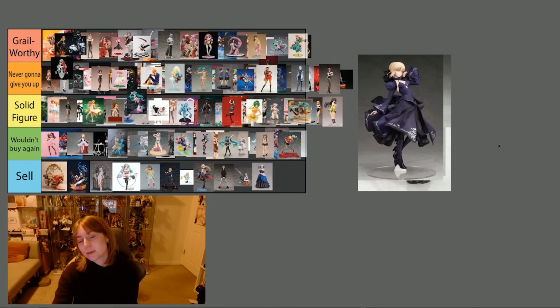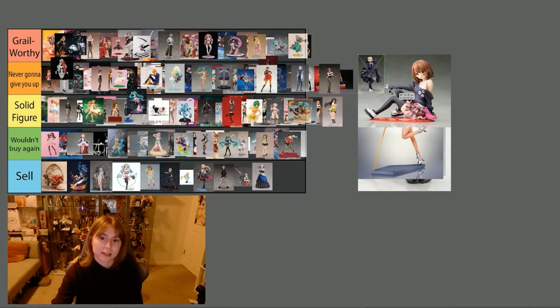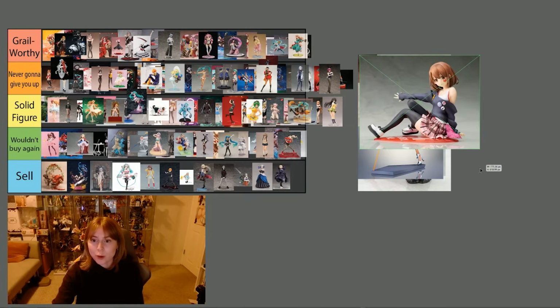With the classic Saber Alter dress version, as much as I love her, I would not buy her again. I regret it, and I think I'm gonna sell her. I just have no attachment to this character, and she's kind of big with her dress and takes up a lot of space, so I'm putting her in the sell category. Sorry.